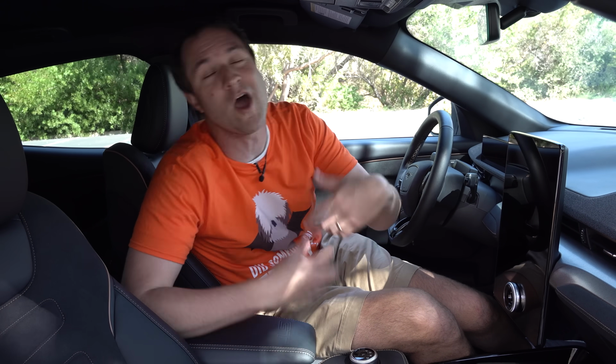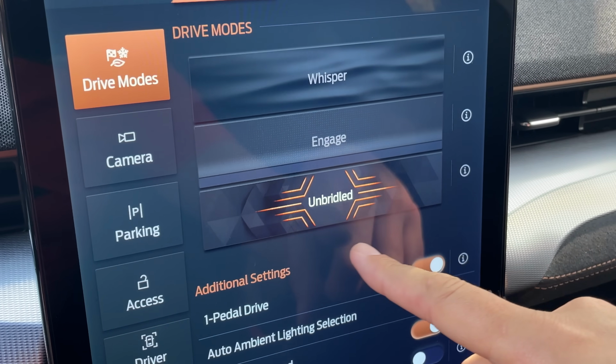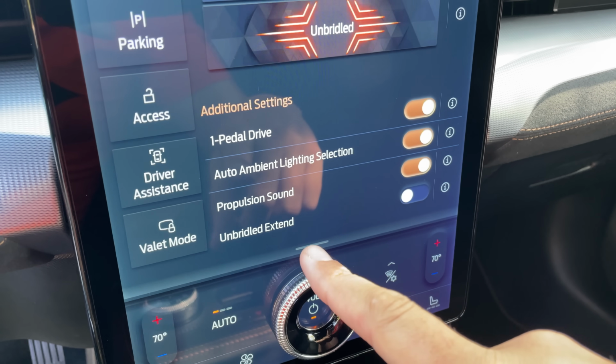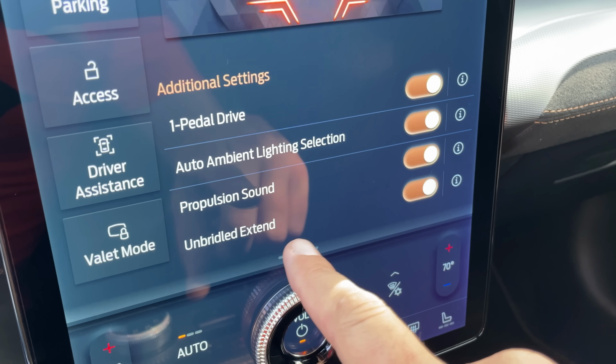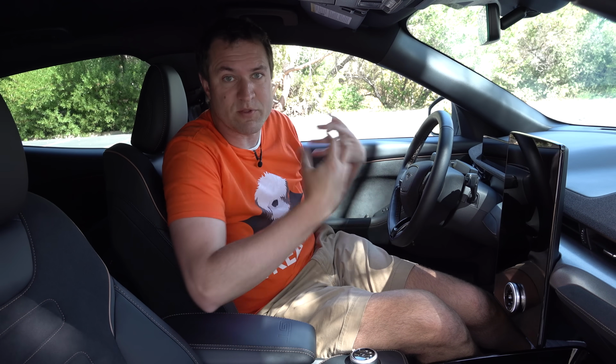One other important item to note is the drive mode situation in here. GT models get an extra drive mode. In regular versions of the Mach-E, the sport mode is called unbridled, which is sort of like a horse term because it's the Mustang. Well, the GT also has something called unbridled extend. If you switch that on, the all-wheel drive system goes more rear biased for theoretically better handling, and the brakes improve. They lose their regen capability, and instead they're focused on just being performance brakes.